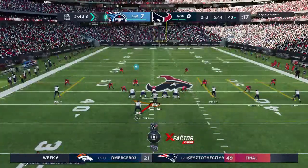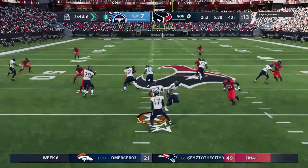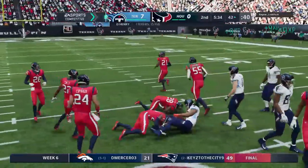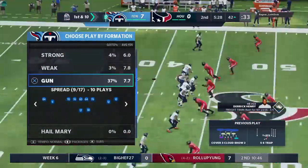The Titans on third down. A perfect 3 for 3 as they look to keep that streak going. This will be 3rd and 6. Running from the gun with Henry, and taking it across midfield and inside the 45. The Titans get 14 yards there and move the chains as well.